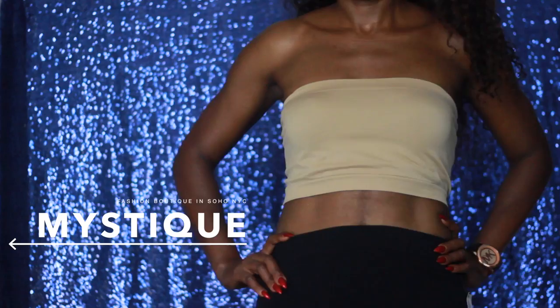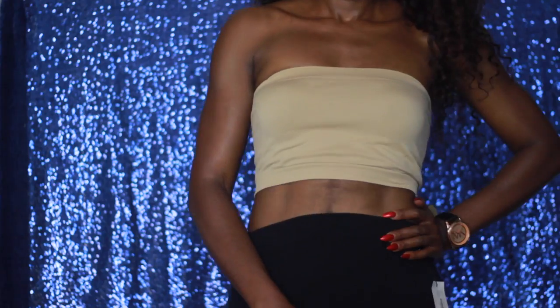The next item is from this boutique called Mystique. Bandeau top, guys. I don't know about you, but sometimes I just don't like to wear a bra at all. I wear this, you know, underneath my shirt just to cover the nipple. Alright, so that's why I picked this one up. This is in color beige. And it's one size fits all.